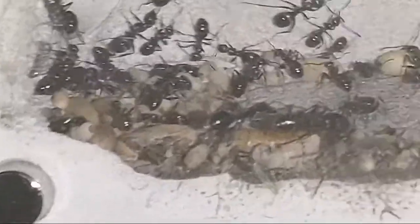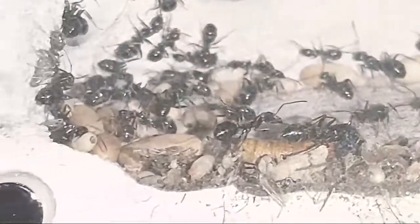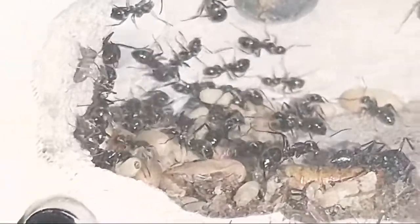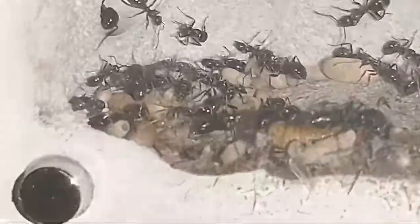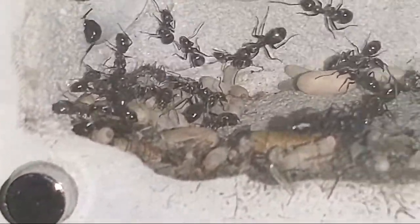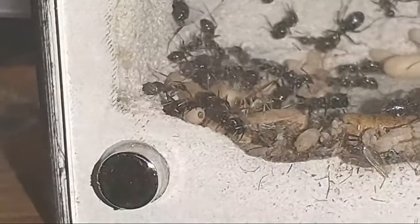I hate when they put their garbage down inside the nest. It's like I got a big outworld up there for them to throw that away in. It makes it so much fun trying to clean out the inside of the mini hearth when all the garbage is inside. And then when you take the glass off, they all try to escape.